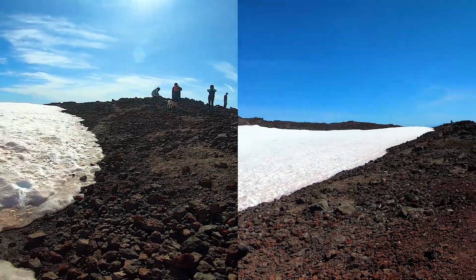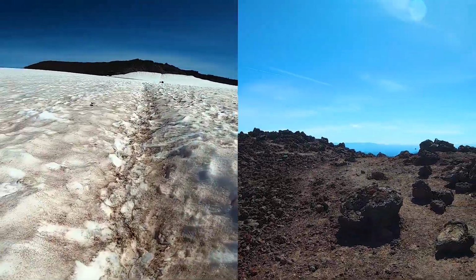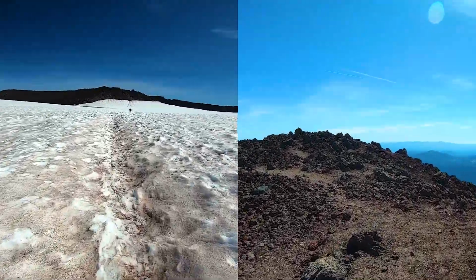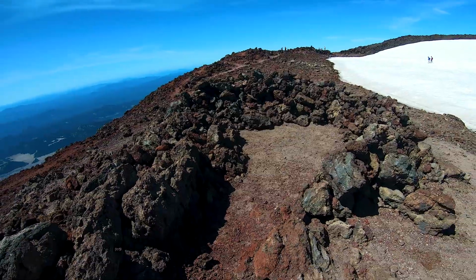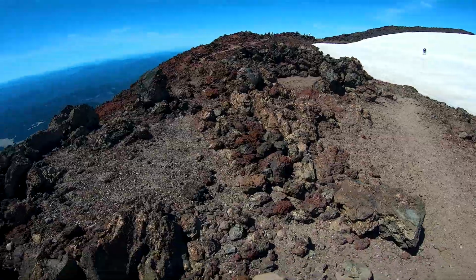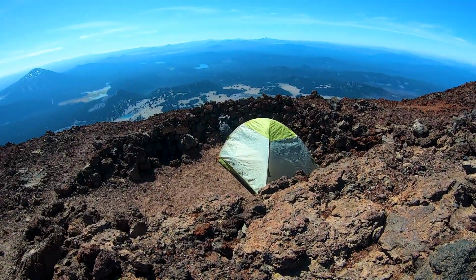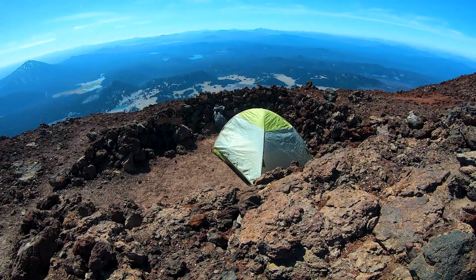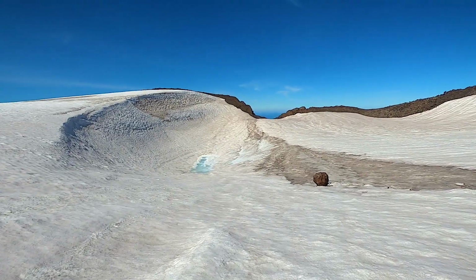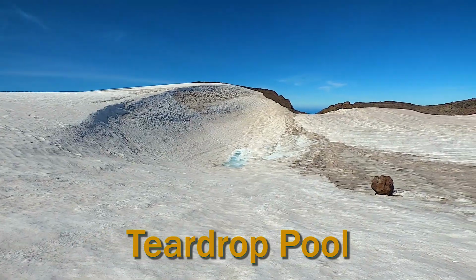To get to the summit, you have two options. Circle the crater on the easier rock trail, or go across the snowfield. All around the crater, there are walled-off camp spots for tents. Though it is mostly frozen over, Teardrop Pool is Oregon's highest elevation lake.